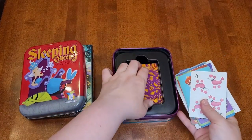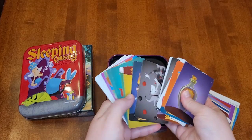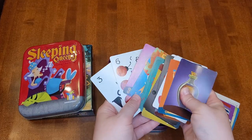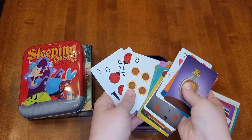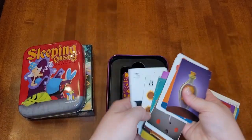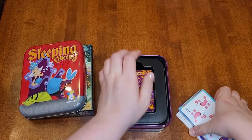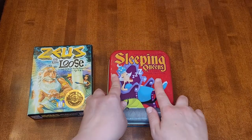And then Sleeping Queens, this one you use math operations to wake up the queens and win the game. So you have to use these cards. There's pairs and stuff too, but the most basic way to play the game is you have to find cards that add up to 3 plus 5 equals 8. And if you had those 3 cards, you could discard them and get new cards. And then the special power cards help you wake up your queens. So this one's really fun. We played this one so much that we all got sick of it. We played that one a ton.